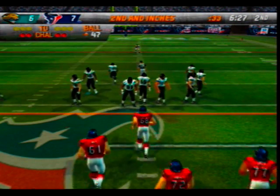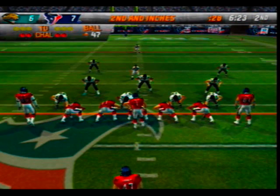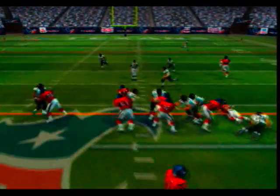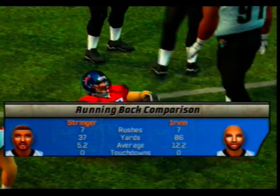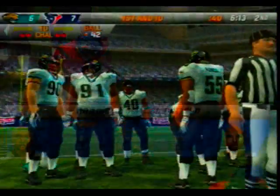Second and less than a yard. The Jaguars line up in a 4-3. He hands it off. Number 59 comes up to make the play at the 42-yard line. So let's take a look at how this back compares to the opposition.